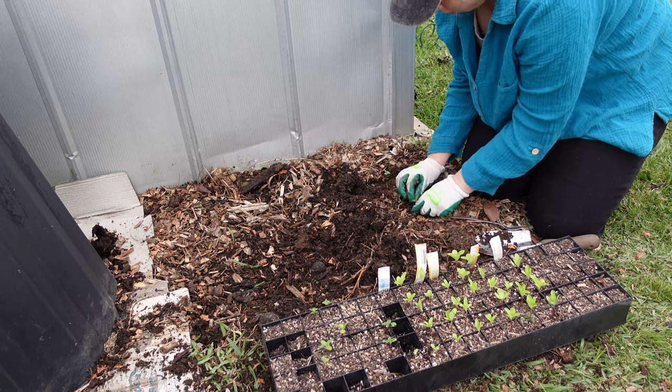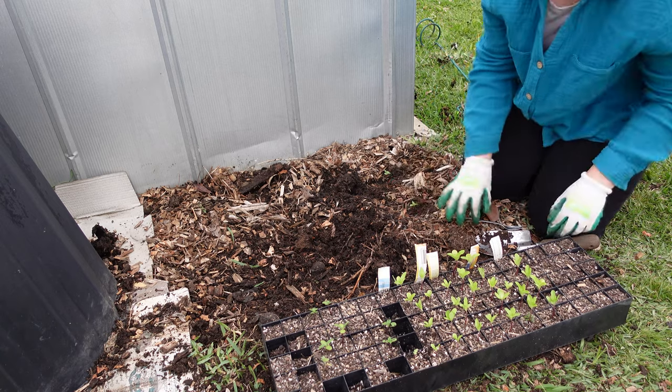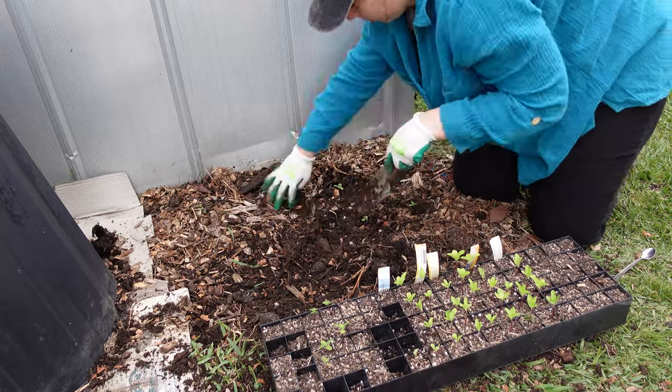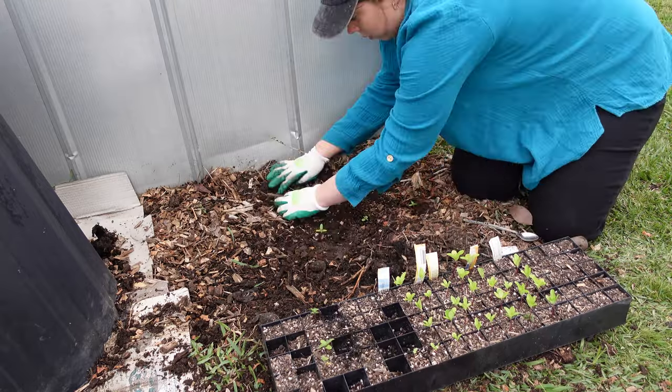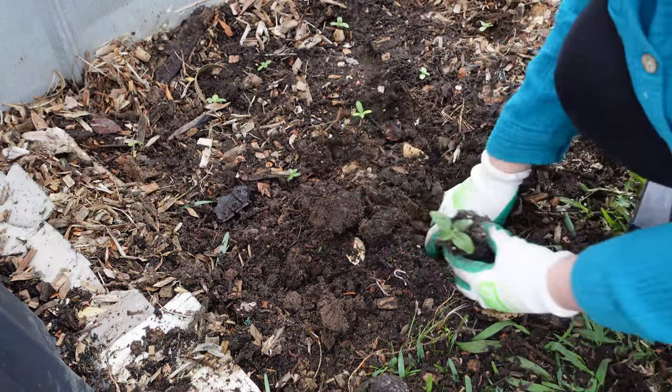And then I'm doing a row of dwarf sunflowers up the front just to give a little bit of height difference and just make the most of the nutrients that I have where the compost bin was, and also just to hide a little bit of the shed too.